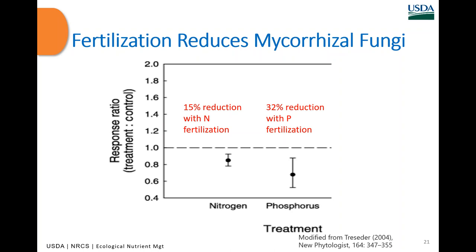Generally, the way the relationship between mycorrhizal fungi and a plant works is a plant will give off a root exudate. It will secrete an exudate out of its roots into the soil as an attractant for biology. And so that exudate attracts the biology to bring nutrients to that plant.